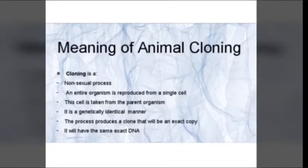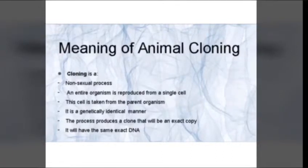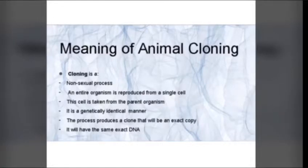Meaning of animal cloning. Cloning is a non-sexual process. It is non-sexual because if it was sexual, it couldn't create an exact organism because of the diversity of nature. An entire organism is reproduced from a single cell. This cell is taken from the parent organism. It is genetically identical in manner. The process produces a clone that will be an exact copy. It will have the same exact DNA.